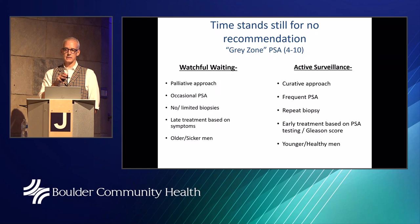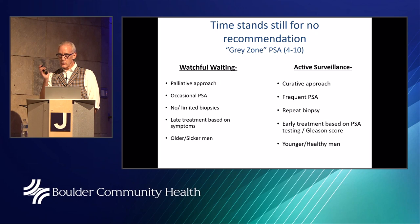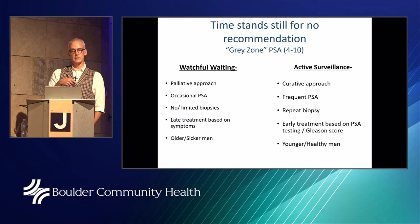This is a good approach for men who are either older or who are sicker, have a lot of other comorbidities, we call them. Slightly more aggressive approach to that is called active surveillance. So this is actually a curative approach. So the goal here is to cure people of their prostate cancer. And so as a result of that, you're going to get more frequent PSAs. I've seen people getting them as often as every 3 months. You will probably get repeat biopsies at some interval. And then more aggressive treatment is going to be earlier and based on the lab findings and the Gleason score. And the Gleason score is kind of an evaluation of the cell structure based on those prostate biopsies. This is a better approach for younger men or men who are in particularly good health.